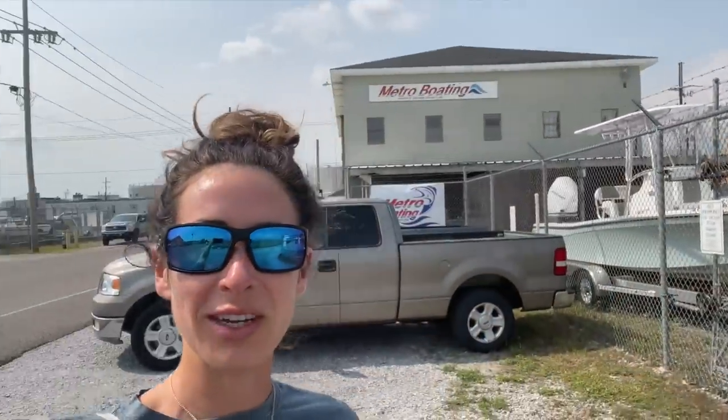And the old, I'll put a photo in, but that was, Maria T. Yeah, I know, I was looking at that. Yeah, that looks like the Maria T a little bit. But the old Mercury motors in the photo are some of the first motors that he ever sold, which I think is pretty cool. This is where we were at, Metro Boating, somewhere in New Orleans, I don't know where.